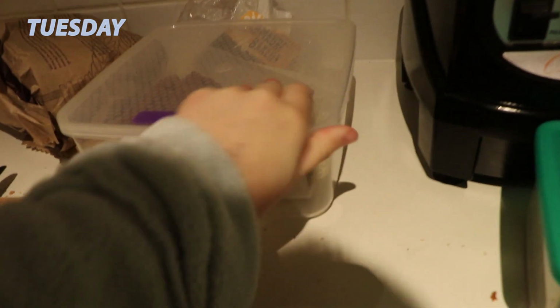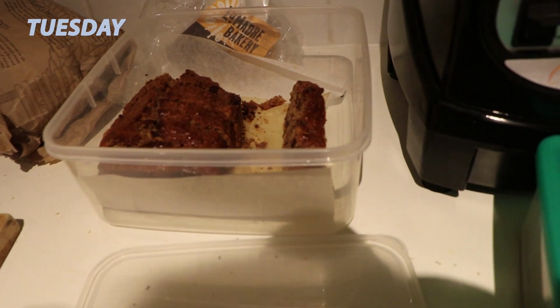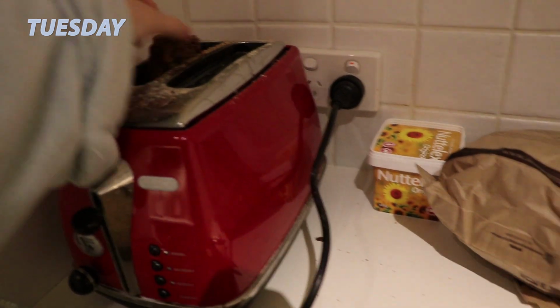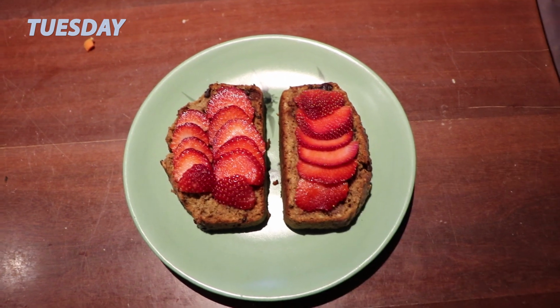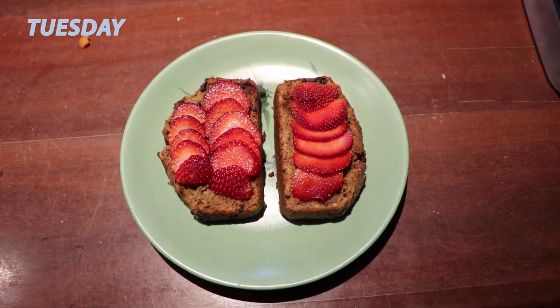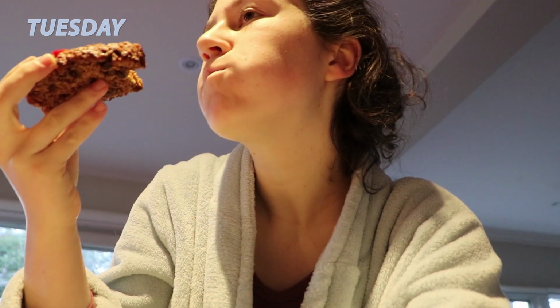On to Tuesday. Are we gonna shake it up? What am I going for? Am I having brownies for breakfast? No. I'm going for banana bread. And if you make my banana bread and you're like, well, this is good, but I want to take it to another level, then pop it in the toaster, and then whack some stuff on it. Today I whacked some sliced strawberries, and this was just heaven.